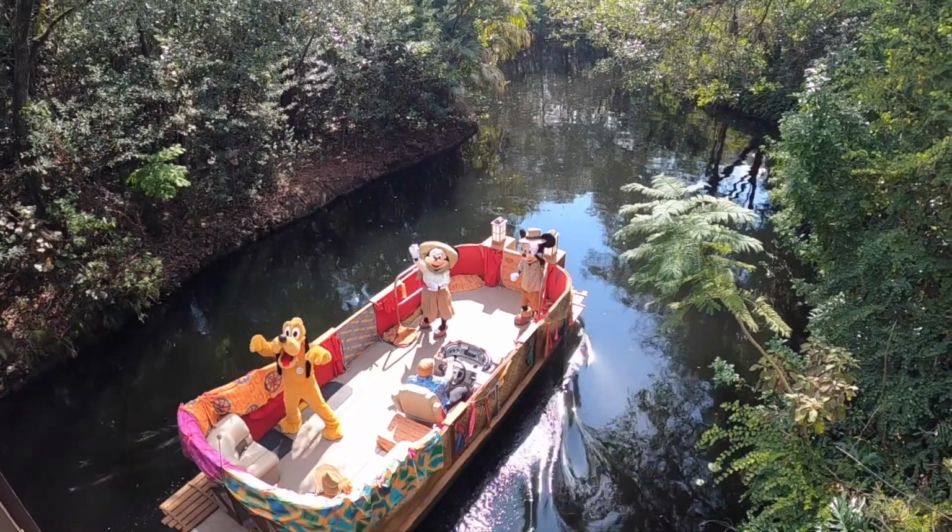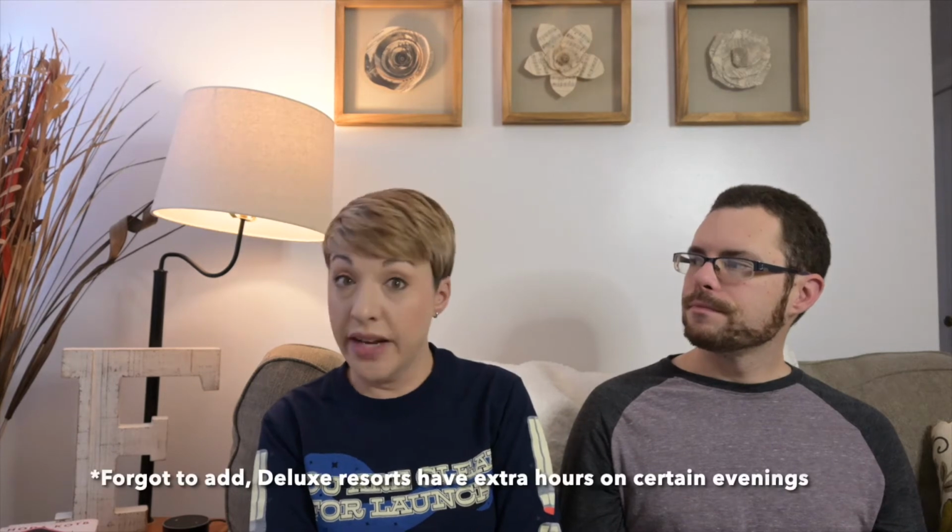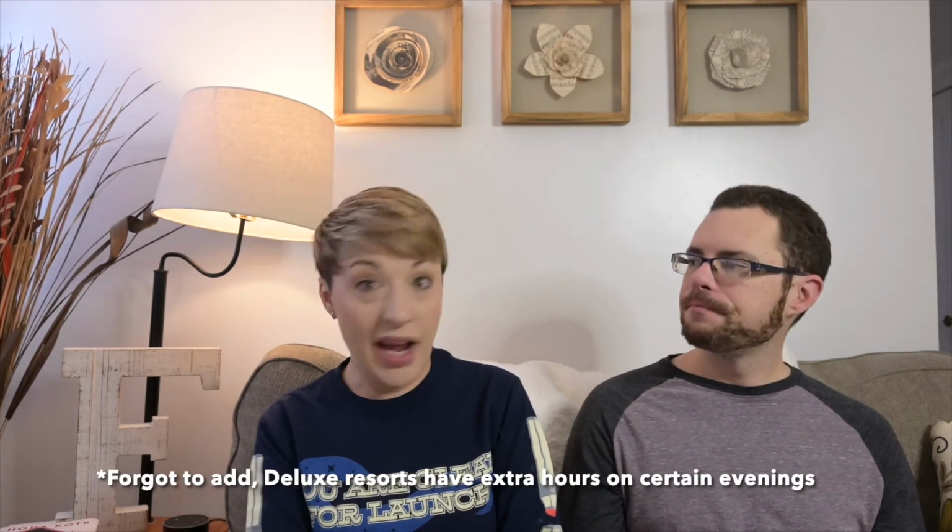At Pop Century and all of the Disney resorts, Value to Deluxe, you can get into the parks a half hour early. So if it opens at 8, then you get in at 7:30, which is nice. Not as nice as an hour, but it's something.